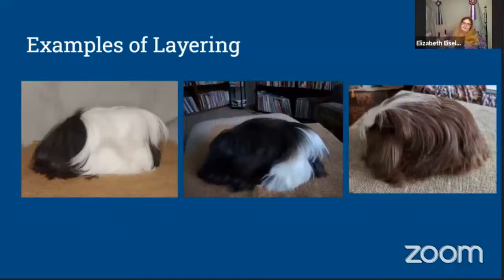And you can just see that layering look. It particularly shows up on the white pig, or the pig with the white side, I guess I should say. You might think that's chew, but it's not. It's just layers of coat falling down through the sides of the coat.